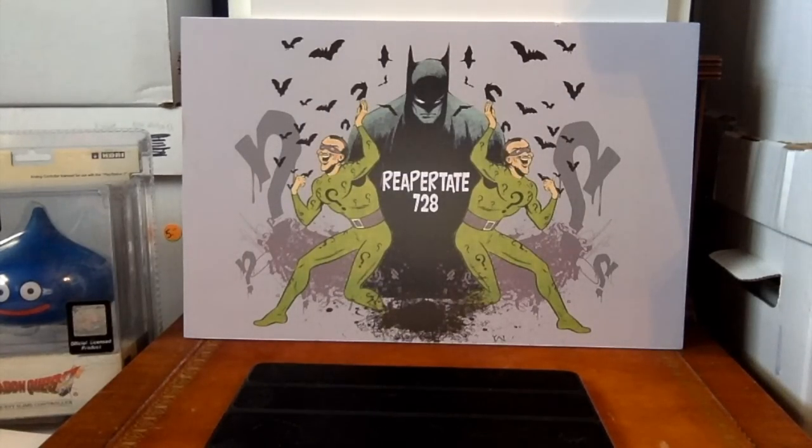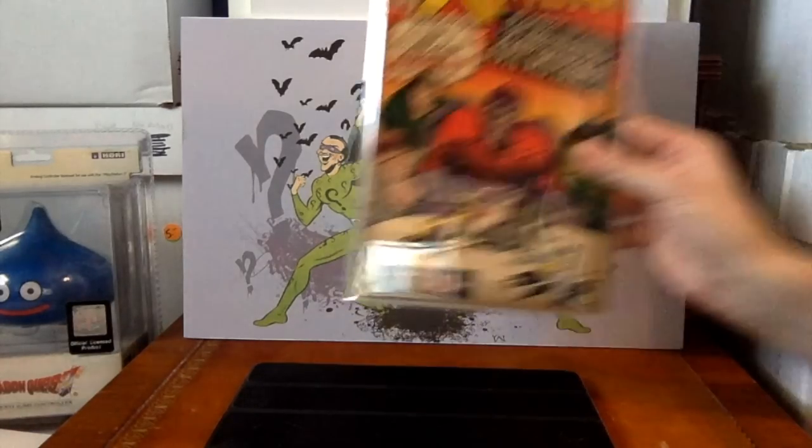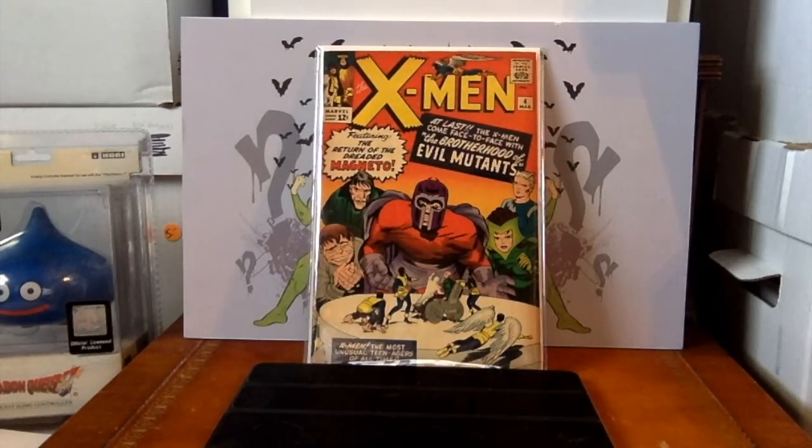And the last one for this haul, this one is going to be a pricey book indeed. We're talking about X-Men number 4, the first appearance of the Brotherhood of Evil Mutants. It's the first Mastermind, the first Toad. I don't know, is it the first appearance of Asteroid M? Or is that the next issue? I don't remember. But it's also the second appearance of Magneto. So that's a big deal too. And it's a big book. And it's also the first appearance of the Scarlet Witch and Quicksilver. So it has a lot going on.